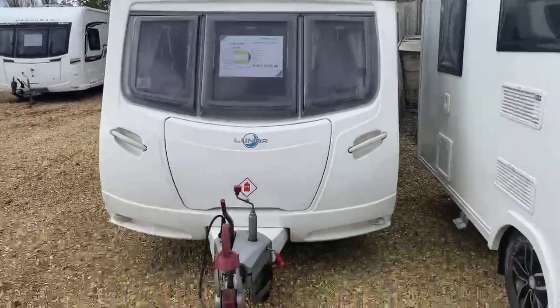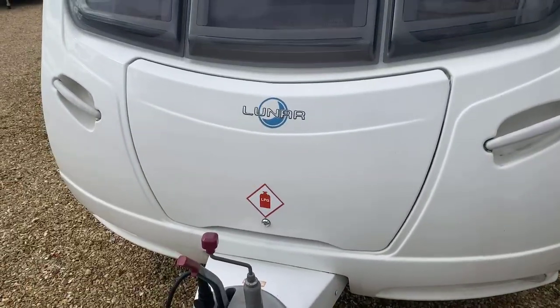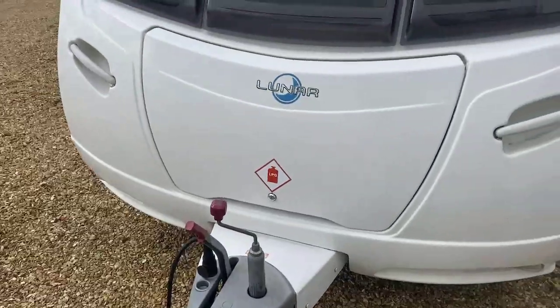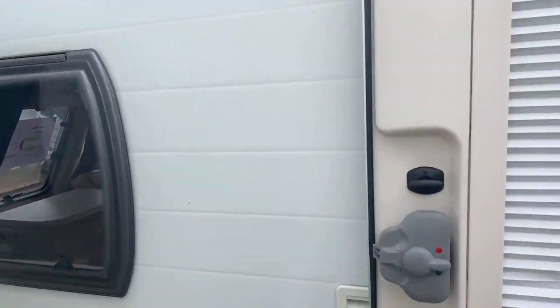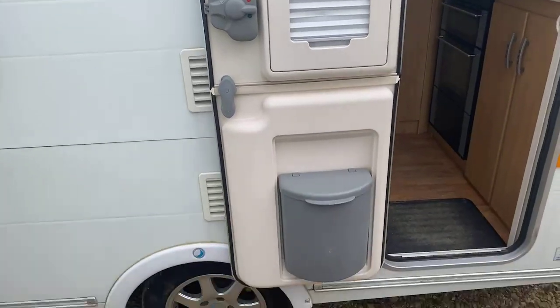Got a generous sized front locker box there with space for two 6kg gas bottles, light items like your step, your electric hookup cable, just being careful and cautious of your nose weight. Coming down the side of the caravan, you've got the Ariva logo as you come down the side here. A generous sized front window to the front lounge area. You've got a tall door with window and swing bin.